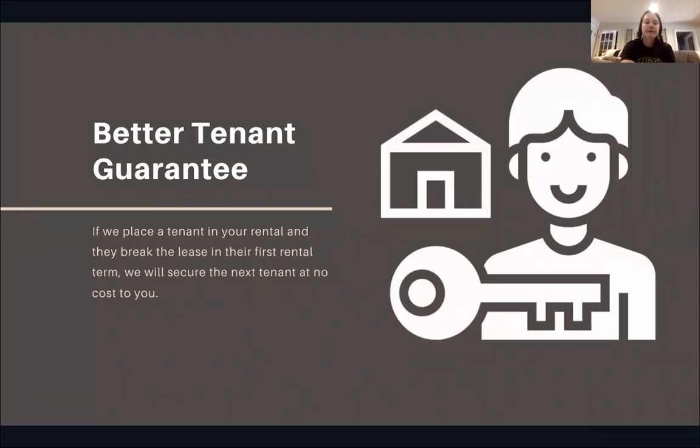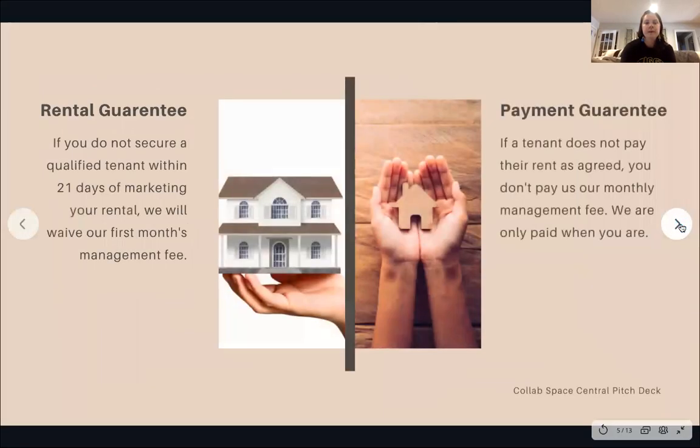We do have a better tenant guarantee. So if we place a tenant in your rental and they break the lease in their first rental term, we will secure the next tenant at no cost to the property owner. And some of our other guarantees, we've got a rental guarantee and a payment guarantee.